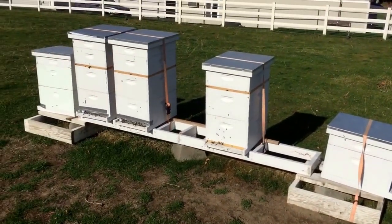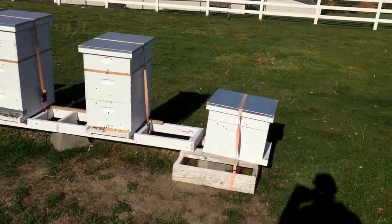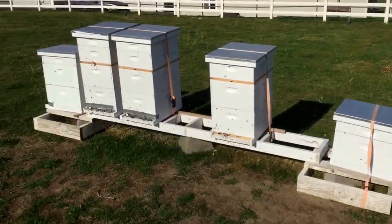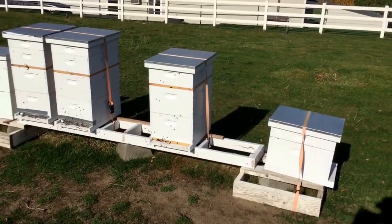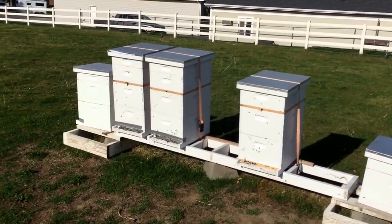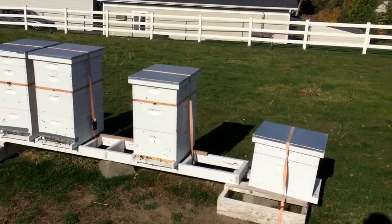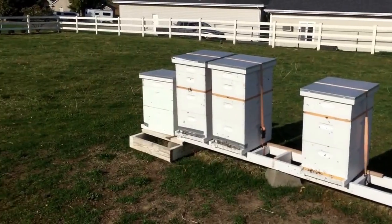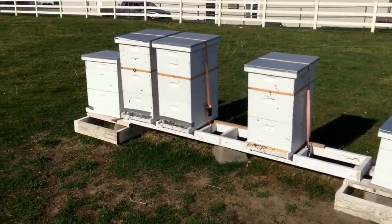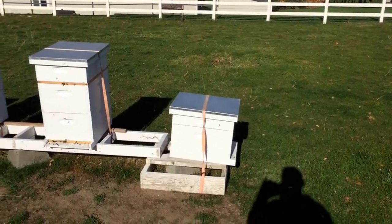Trying to think, I might go all 8-frame or all 10-frame. I'm not really liking having different sizes, because then you find yourself without the right proper equipment sometimes. But anyways, the honey harvest was good, and the bee progress in terms of population was good this year. So overall, I'm excited and happy, and I just wanted to share it with you. Beekeeping in the backyard is well worth it.